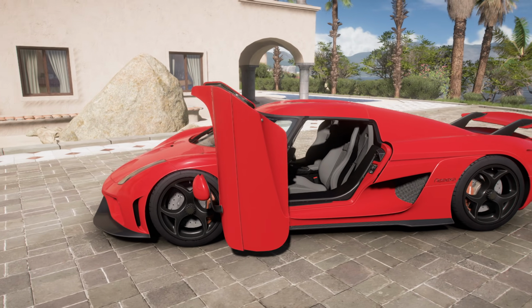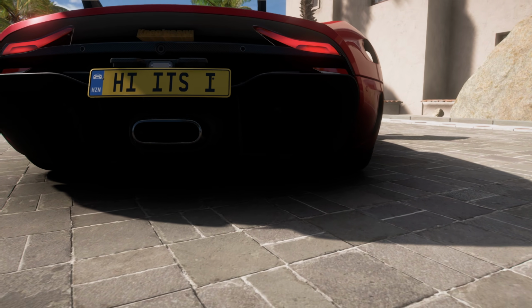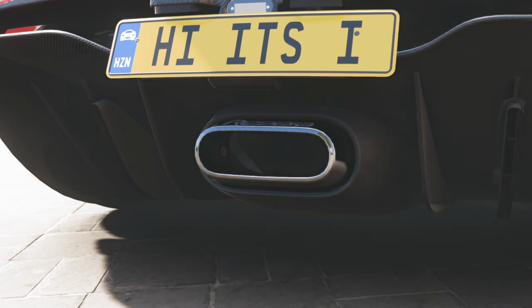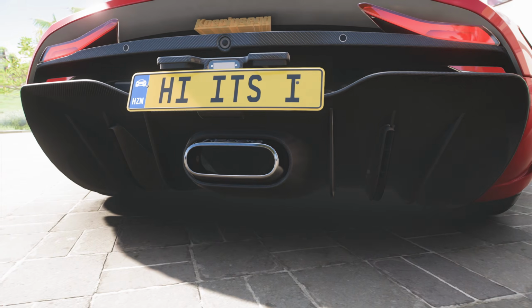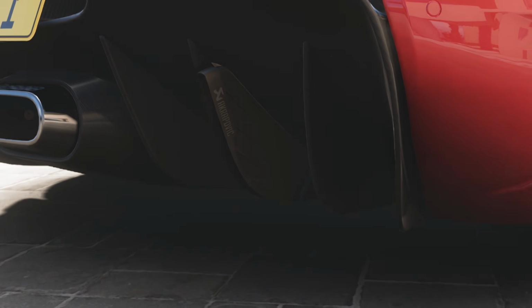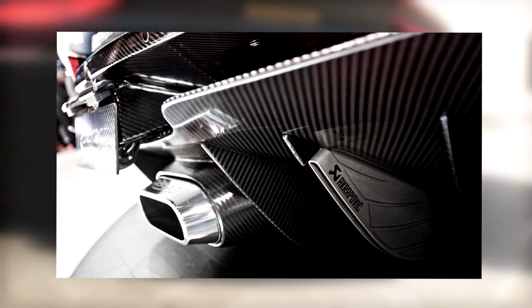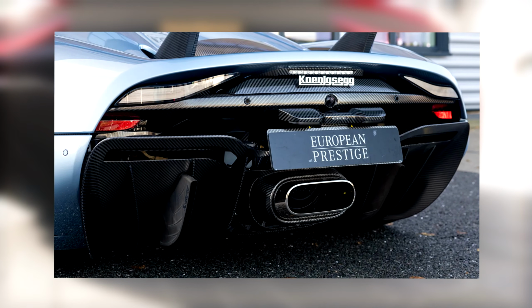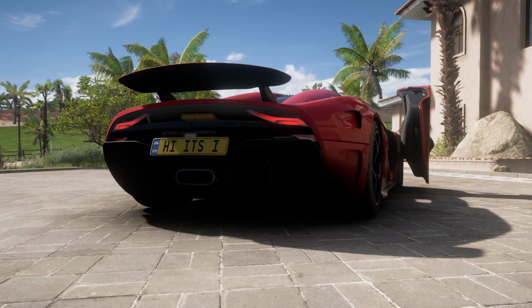Now, this is the Koenigsegg Regera, which is a really cool car, and look at the exhaust tip, that is amazing. But that is not the exhaust tip, in fact, that is to cool the battery pack of the car. The actual exhaust tips are these fins in the diffuser. Yep, as you can see, it says Akrapovic, and there's one on the other side as well. So yeah, those are the 2 exhaust tips. The middle one is not an exhaust tip, that's a common misconception, but yeah, this car has 2 exhaust tips.